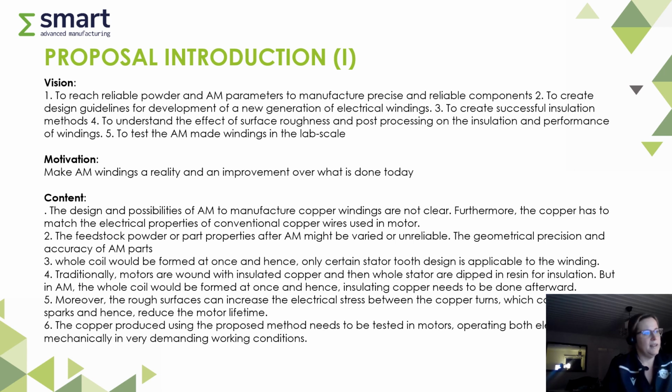Today, motors are wound with insulated copper, and then the entire stator is dipped in resin for insulation. But in additive manufacturing of the coils of the copper wire, the whole coil is formed at once, and then the insulation needs to be done afterwards in some kind of different process. The rough surfaces of this printed copper can increase the electrical stress between the copper turns, which could cause sparks and reduce the motor lifetime. The copper produced using the proposed method needs to be tested in motors, operating both electrically and mechanically in demanding working conditions.